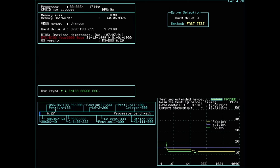After finishing, it's showing here the 486SX at 17 MHz, floating point unit: no, of course. It's also showing a memory bandwidth of 16.06 MB/s. The CPU score is 6.27, which is in the range of a 386DX40, somehow like that. Interestingly, the memory test results are not even detecting the level 2 cache, because there is not much difference between the level 2 cache and the normal memory bandwidth.